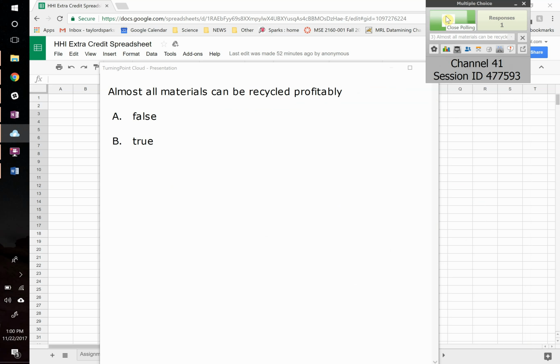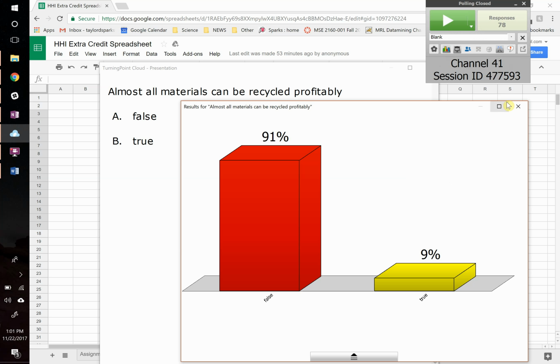Okay, then last one for the reading quiz question is, almost all materials can be recycled profitably, true or false? By profitably, this is just the economic profitable. We're not looking big picture here. This is the greedy businessman definition. Okay, it looks like answers are in. Definitely false.